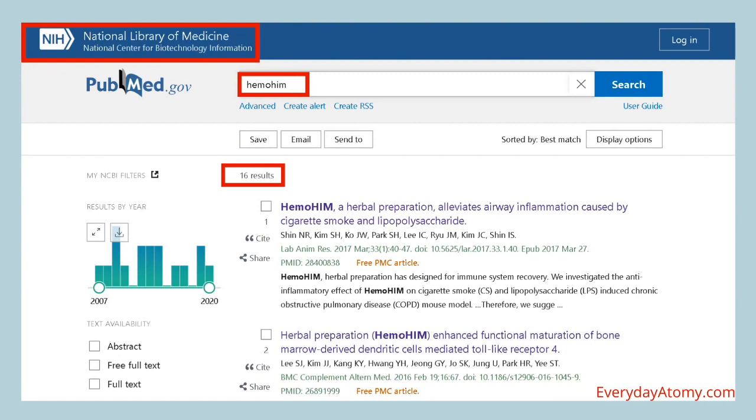Now, if you go to the National Library of Medicine, located at pubmed.gov, the address is in the upper left, type in the word HemoHim. There will be 16 results of different studies that have been done on HemoHim on a variety of things that we're all going to go through here in a moment.